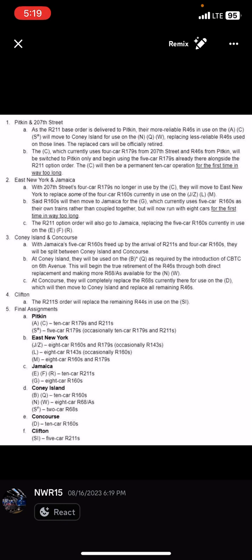Coney Island and Concourse. With Jamaica's 5 cars, let's move on to Coney Island Concourse. I'm sorry, I keep reading it and then stopping and then changing. I'm just going to continue.